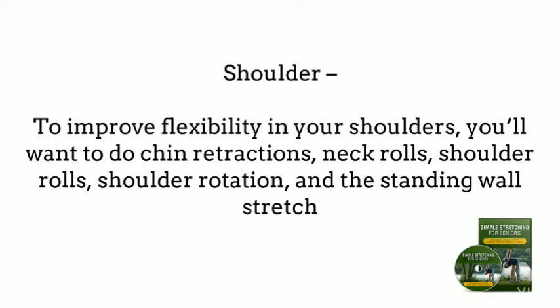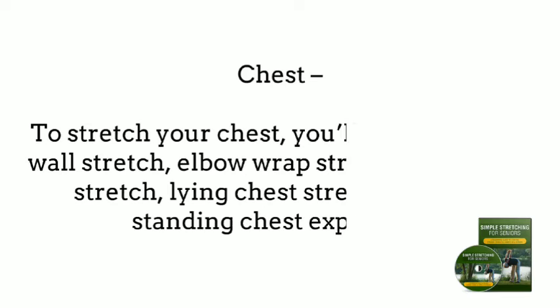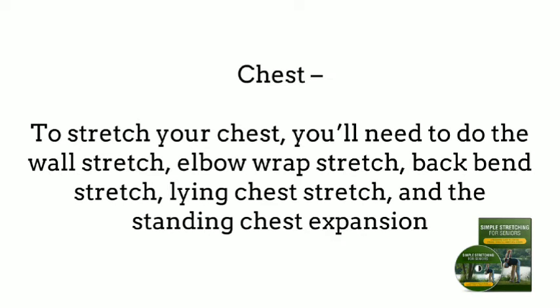Shoulder. To improve flexibility in your shoulders, you'll want to do chin retractions, neck rolls, shoulder rotation, and then standing wall stretch. Trapezius. The best stretches to loosen up your trapezius muscles are the forward trapezius stretch, side trapezius stretch, and diagonal trapezius stretch. Chest. To stretch your chest, you'll need to do the wall stretch, elbow wrap stretch, back bend stretch, lying chest stretch, and the standing chest expansion.